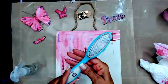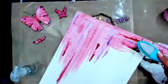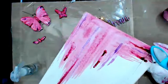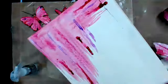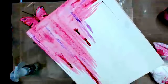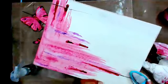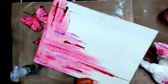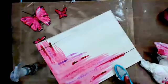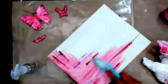Okay, so next thing is, let me see how dry this is. I took my Prima tool, and I didn't write this down, but if you don't have one of these, this is great. I gave everything a little bit of the stretching on the edges with it. And if you've got one of these, you know you can use both sides, and they make it really fast, and that allowed a little bit of the wood grain to show through. Put it down and put a little more pressure.